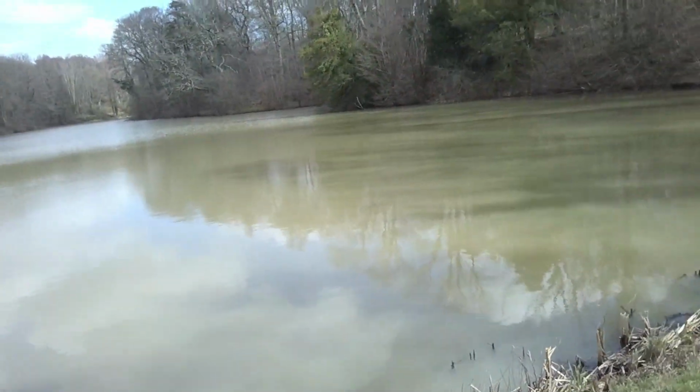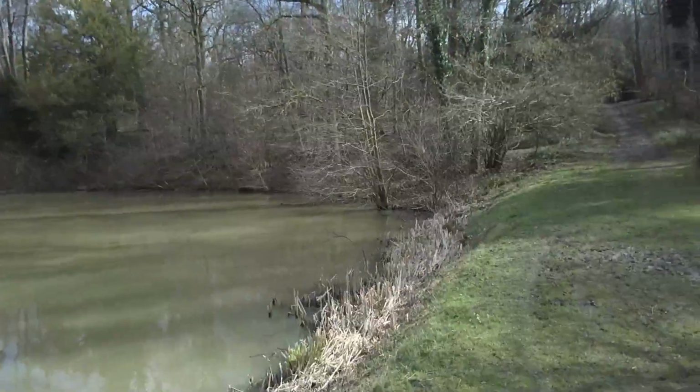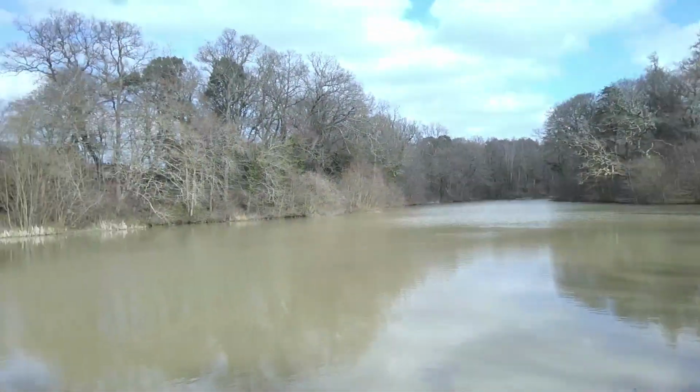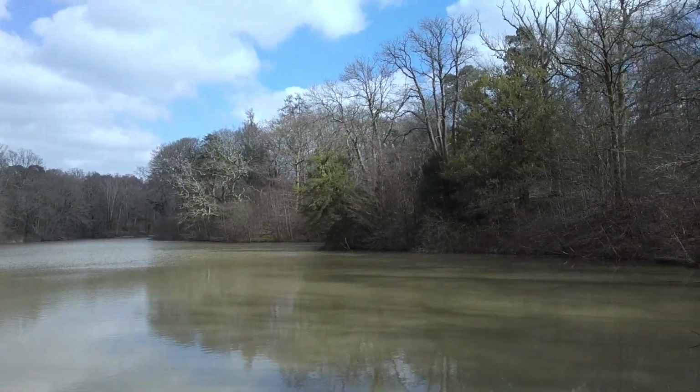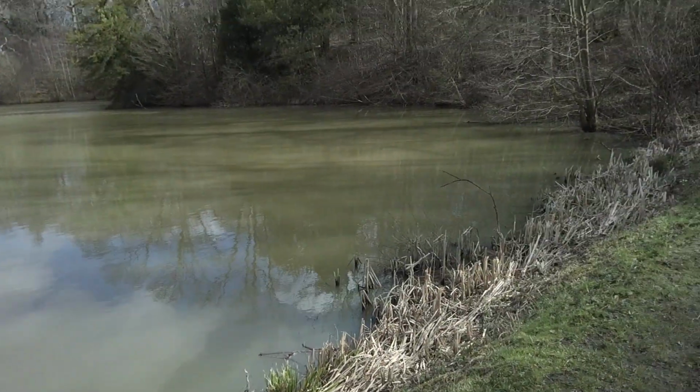So, possible. Also, if I remember rightly, they nest in banks, and there's plenty of bank around here that's a possible nesting area for them. So, yeah, lots of deer activity.